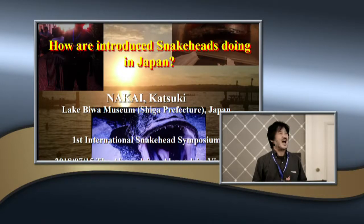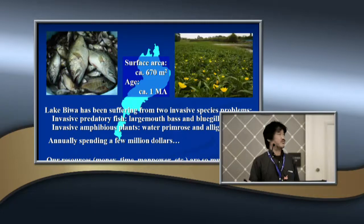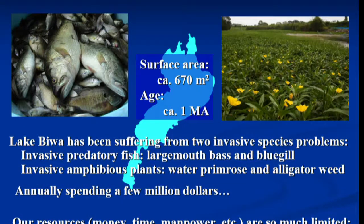At first, I apologize for it. So, first, a brief introduction to Lake Biwa. Lake Biwa is much, much smaller than your many giant lakes, but by far the oldest lake, even among your lakes, because Lake Biwa is one of the ancient lakes of the world, more than 1 million years old.